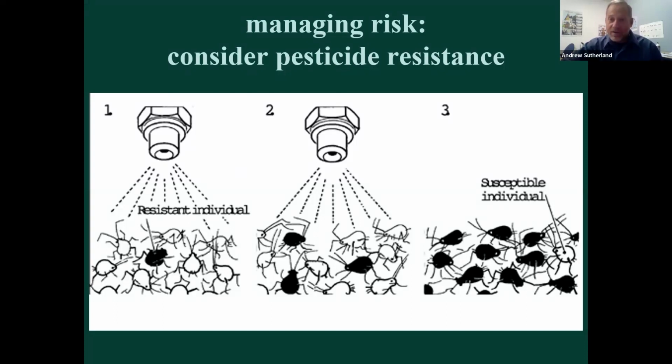And this has already happened with bed bugs, German cockroaches, and other insects that are out there, such that our conventional tools no longer work. And so we can avoid this problem by rotating chemical classes, but also by using non-chemical tactics. So think about bed bugs. They're not resistant to vacuums or heat. They can't survive vacuum or heat. So that's a great way to deal with a resistant population, is with a non-chemical tactic.